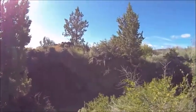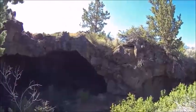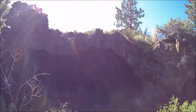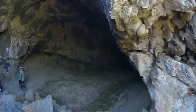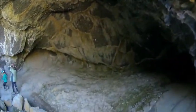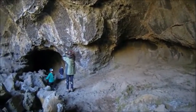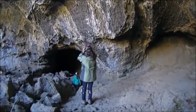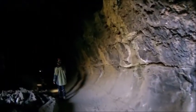Okay, this is Hercules Lake Cave. And we're gonna try to come out of Juniper Cave. Combined, it's gonna be roughly 4,000 feet with crawling, and this is one of the most challenging caves in Lava Lands, Lava Beds National Monument. Entering the cave. Hopefully I'll see you guys on the other side of the cave.